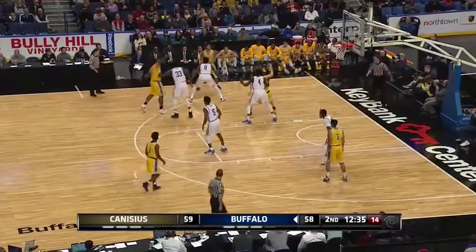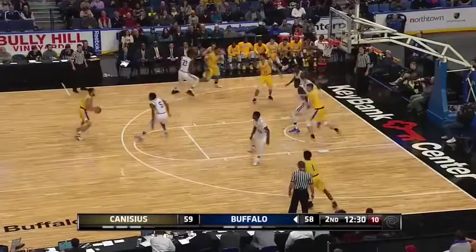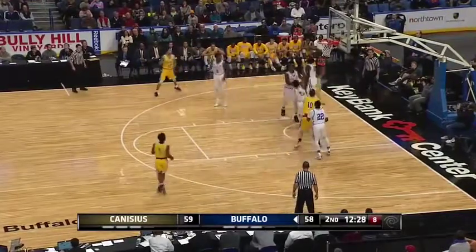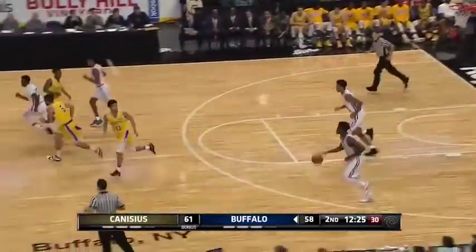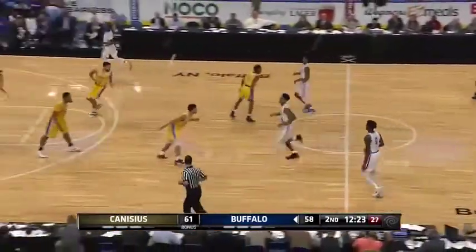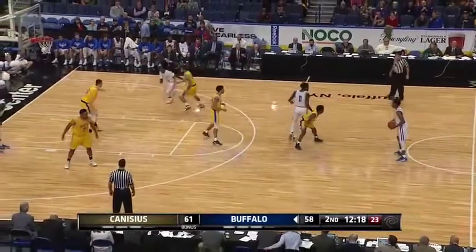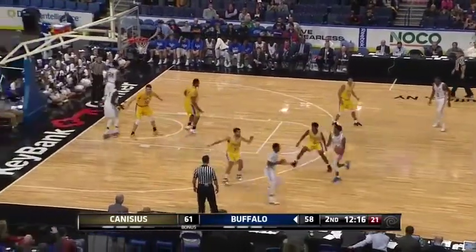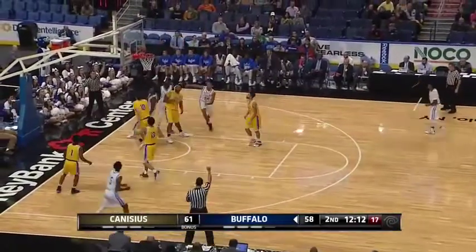This half, the foul situation down the stretch, they can really help themselves tremendously today. The only four, it's a big differential. UB's really going to have to drive it. Line, he drains a couple, and now it's a 61-60 Canisius lead. Planinic, by the way, was called for that last foul for Canisius.